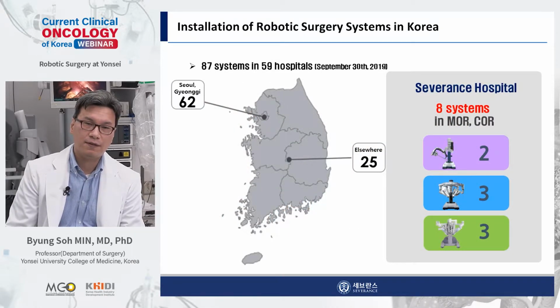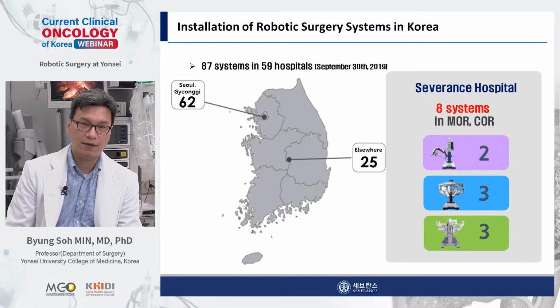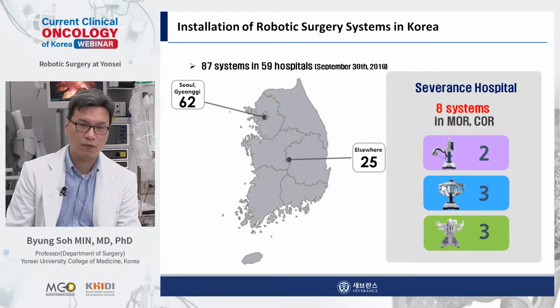So this is the installation status of the robotic surgical system in Korea. Actually, it's outdated. It's 2 years ago. Probably 2 or 3 more systems were installed since. But approximately, we have more than 60 systems installed in the Seoul metropolitan area. And the rest of Korea has around 25 systems installed.